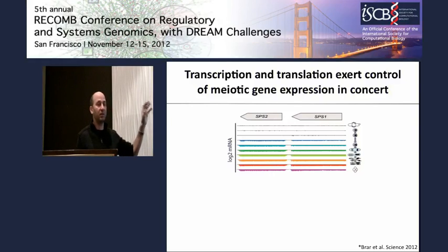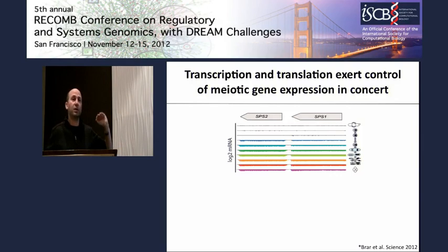This one's actually from yeast, and it was a beautiful study by a postdoc in my lab, Gloria Brar, who's an expert in meiosis biology, and did very careful expression analysis through the meiotic program. And I like this example because I think it really illustrates how transcriptional and translational control are layered on top of each other to allow precise expression of proteins at the right time. It's also a really nice example because the two genes happen to be right next to each other, so you can visualize it nicely. So what we're seeing here are a part of the genome for two genes, SPS1 and SPS2, and in this case, levels of the mRNA from an RNA-seq experiment as the cells undergo the meiotic transition from a diploid to four haploid cells.